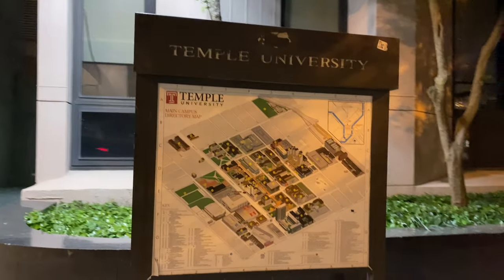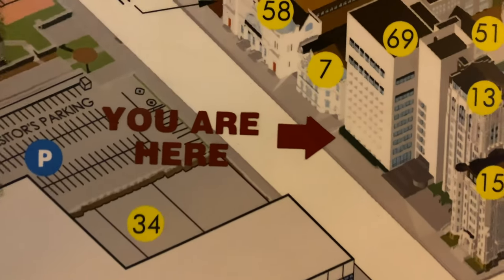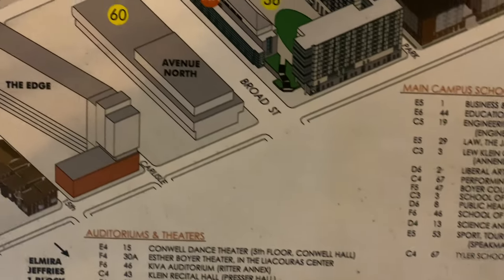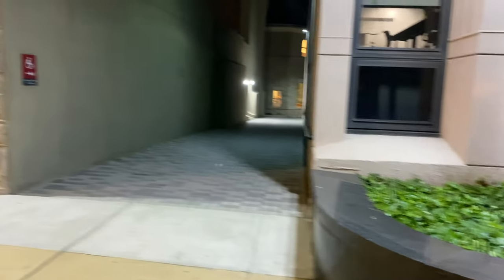Temple University map. See, look at it. It says, you are here. That's where we're at compared to the whole campus. We came from all the way down here too, and we walked straight up Broad Street. Remember when we entered the campus area? I had told y'all now we're on Temple University campus.